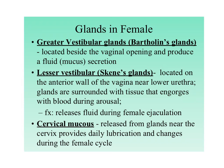All right, so glands in females. The greater vestibular gland, or the Bartholin's glands, are located beside the vaginal opening and produce a fluid mucus secretion. The lesser vestibular or Skene's gland, first observed by the British anatomist Alexander Skene, is located on the anterior, so that's the front wall of the vagina near the lower urethra.